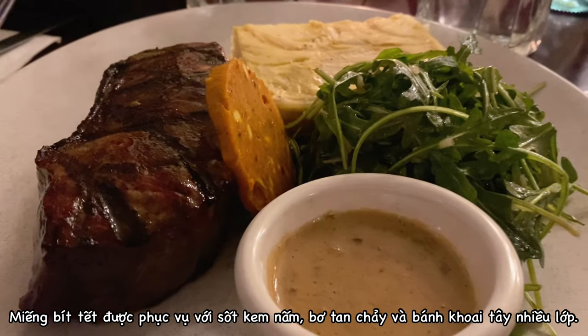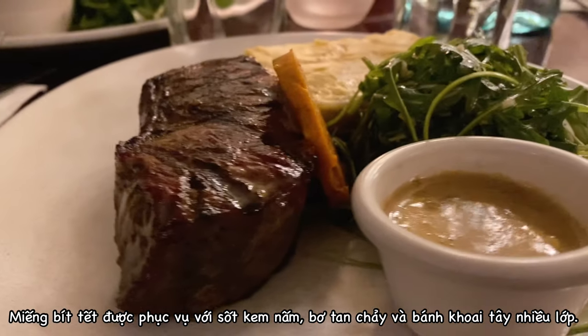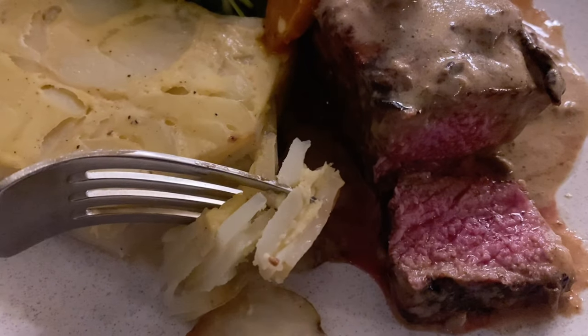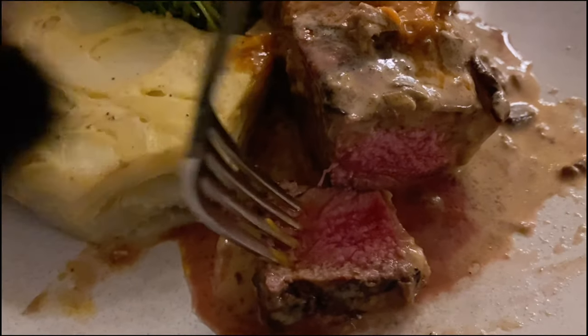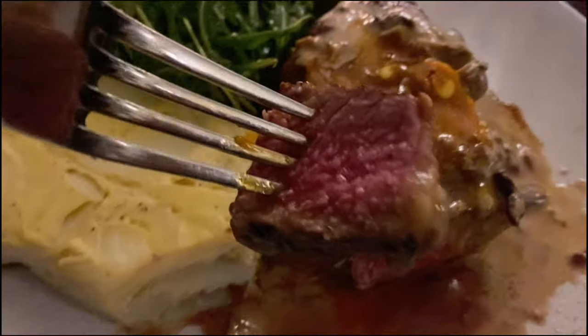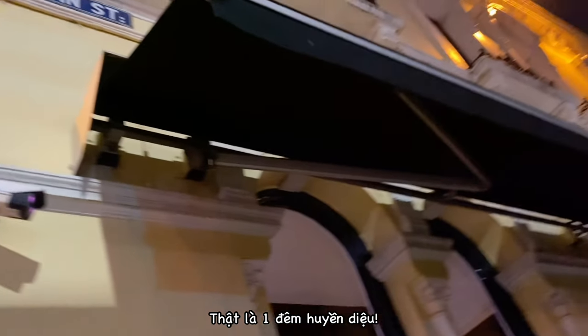The juicy beef steak is served with a creamy mushroom sauce, melting butter, and a layer potato cake. What a magical night!